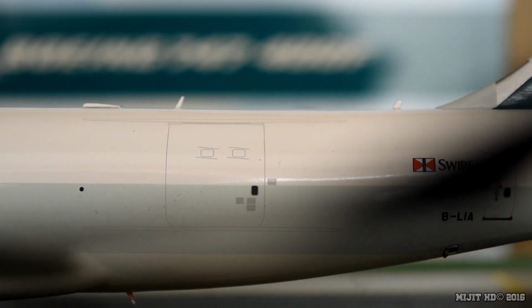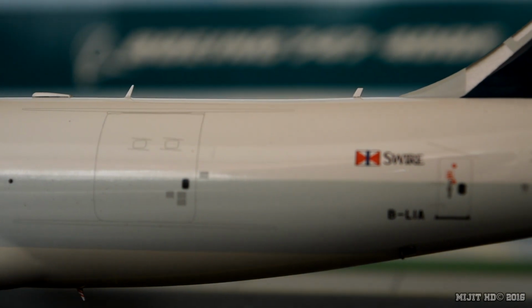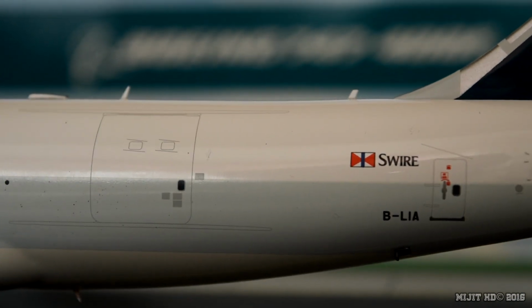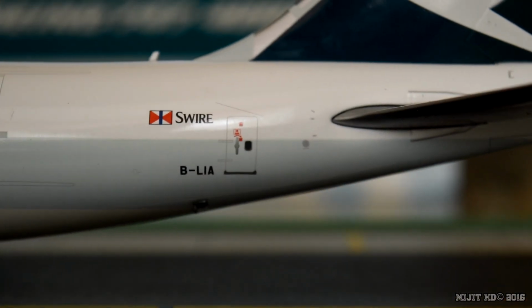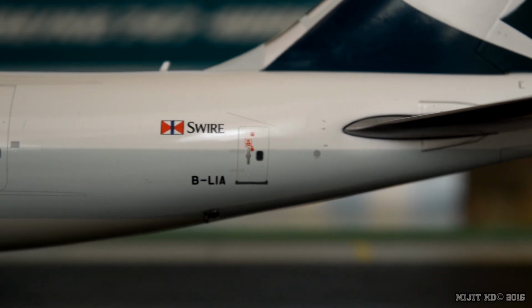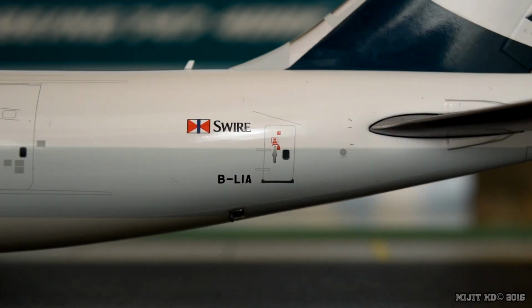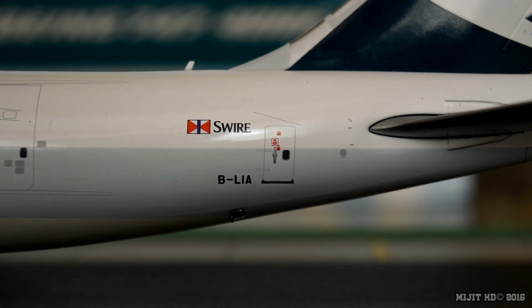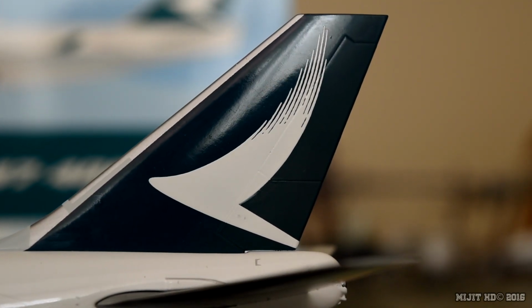Anyway, back onto the fuselage, we have the rear cargo loading door or unloading door as well. Swire logo, because Swire are the parent company, the main foundation for Cathay Pacific. Registration number B-LIA, or Bravo Lima India Alpha, and then the Cathay Pacific logo on the tail.